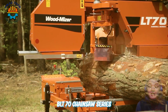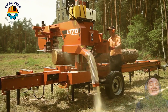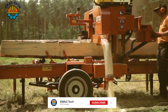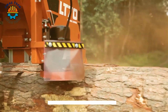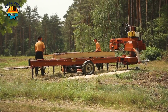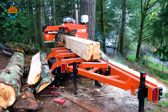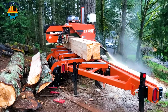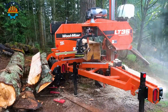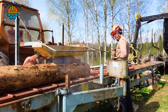The LT70 chainsaw series is designed to meet the needs of the modern high-production sawmill business, while incorporating thin blade technology to increase profits. He was very happy because his chainsaw, which was broken after many years of use, was successfully repaired. It cut the tree so easily.